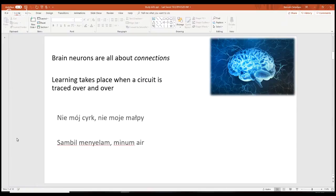So the first time you learn something, nothing happens in the brain. So the first time you hear a foreign language, such as the words I have up here, we have Polish in the first sentence, and then the Indonesian language in the second line, and I'm not going to attempt to pronounce these words, but to those of us who don't speak Polish or don't speak Indonesian, it doesn't make a lot of sense. We don't have those neuron pathways yet. So the first time you see something, nothing happens.